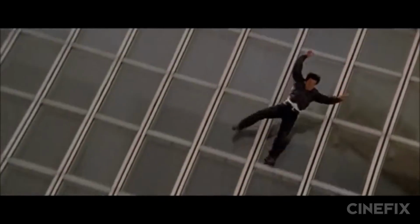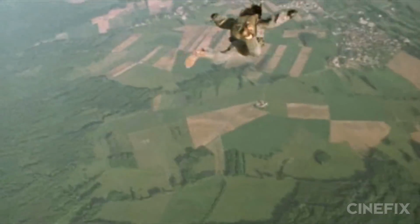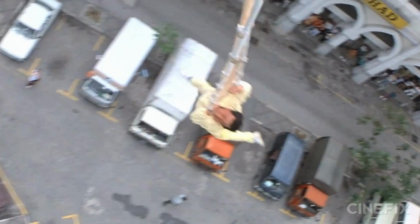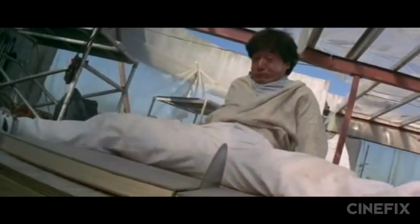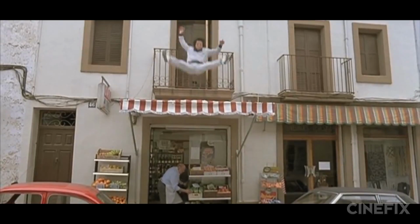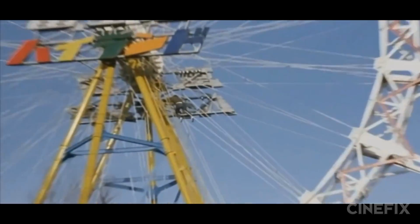From his incredible Who Am I building slide, to his Armor of God jump onto a hot air balloon, to his near-death close encounter with the tree, Jackie has roller skated under semis, dangled from helicopters, tangled with circular saws, and spit actual hot pepper juice onto his bloody knuckles, all for the sake of a stunt. The thing that makes him so spectacular is that he's rarely ever faking it. There's no CGI, no wires, and often not even a safety net.